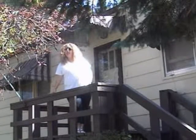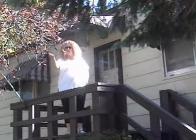Welcome to 320 North Birch here in Ottumwa. This house is actually located on the corner of Birch and 4th Street.